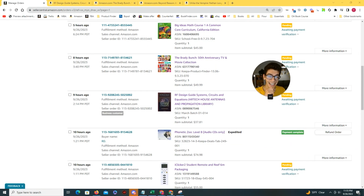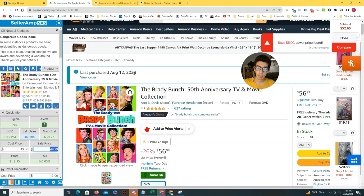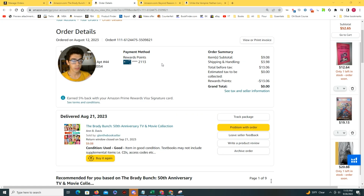All right, so the next one is actually also another DVD set. So we sold the Brady Bunch for $49.99, not in new condition, ladies and gentlemen. This is in used condition for a DVD set. You can see that we bought it here on August 12th, so we just bought it over a month ago. You can see that I used rewards points to pay $0. So I used $13 in rewards points with my Amazon Rewards Visa Signature credit card.